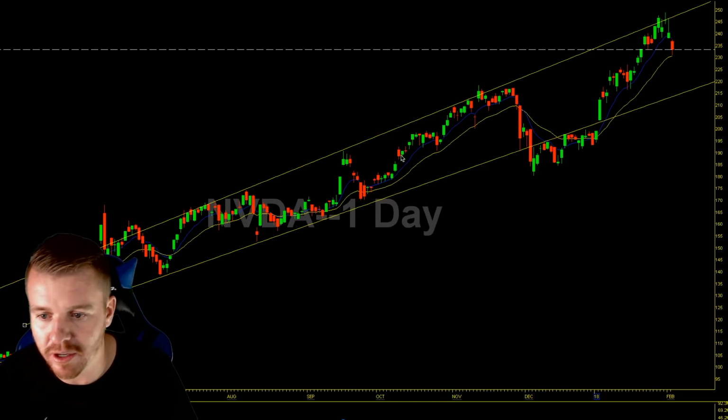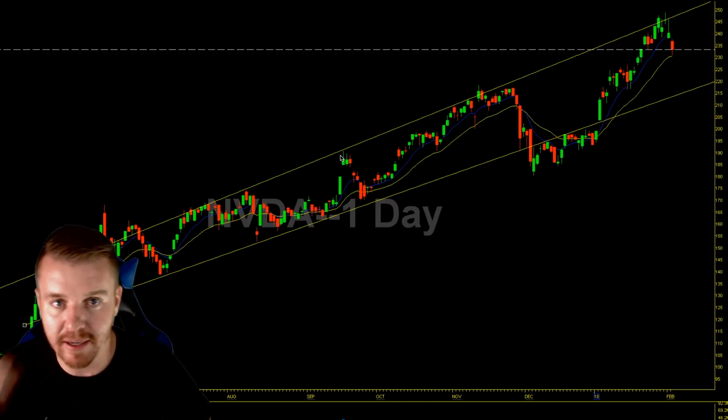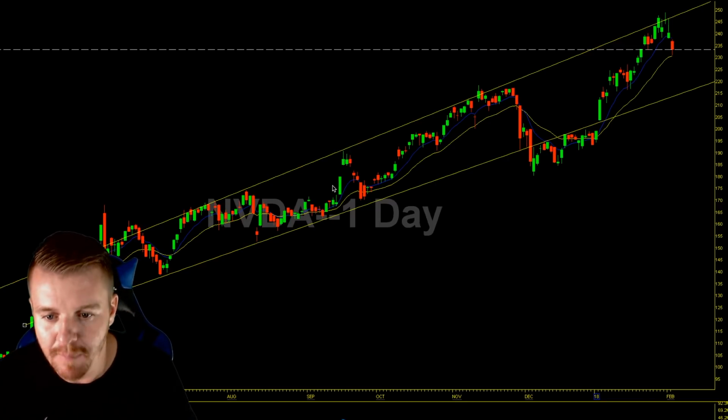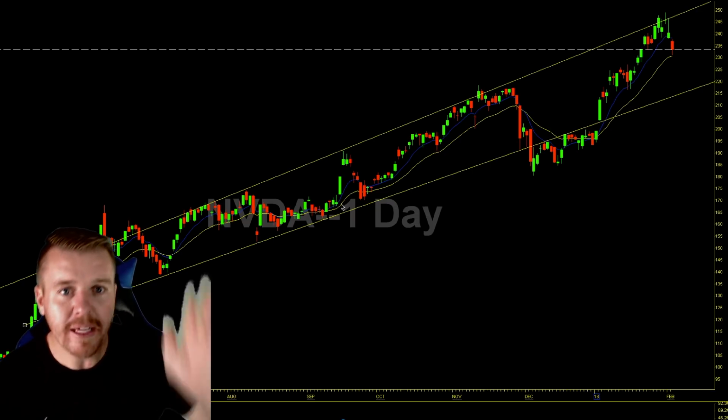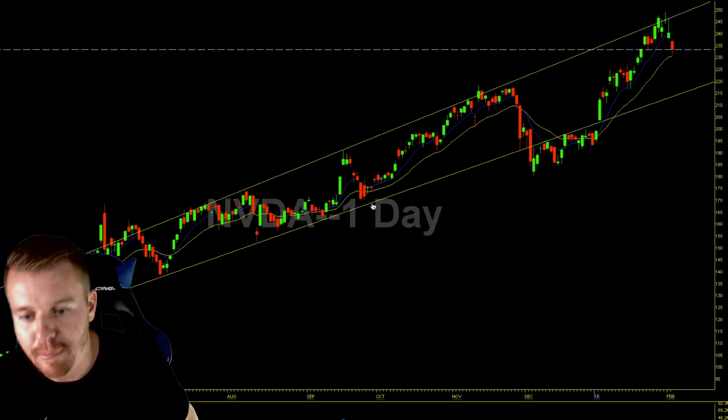We're going to have that $200 obvious mental resistance. That whole $200 area is going to be kind of a key area to break through for Nvidia. But it gets up here to the $200 area and then pulls back. You can see how the wave really picks up there, goes from 170 up to the 200 area, and then pulls right back down there.